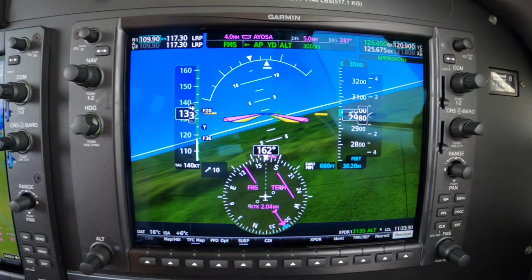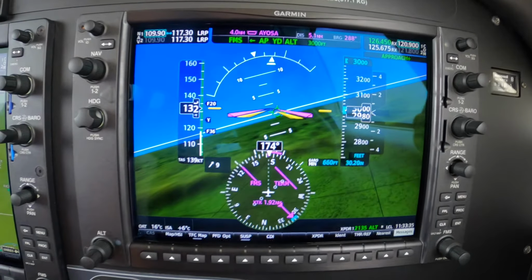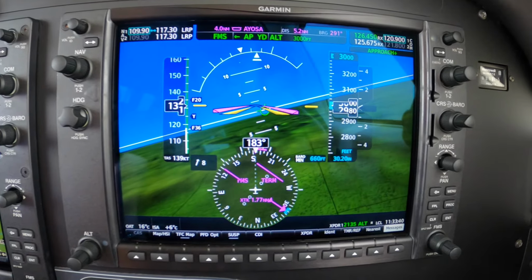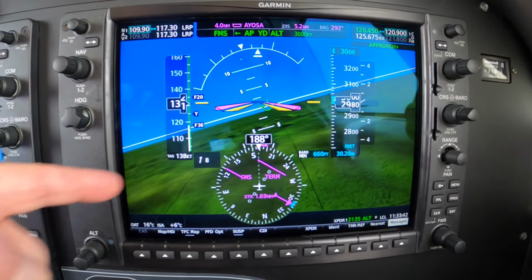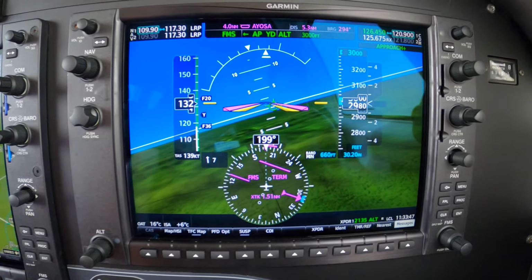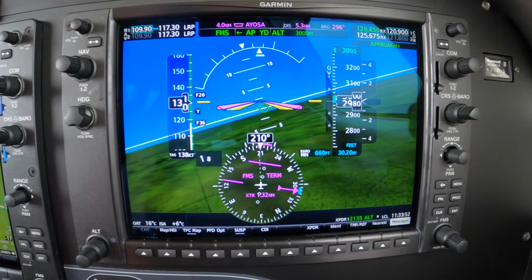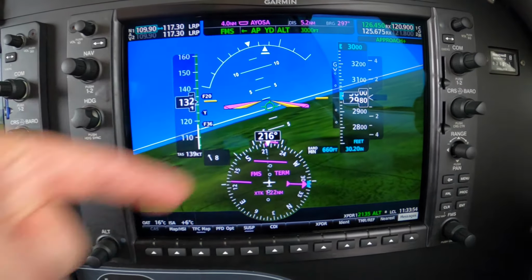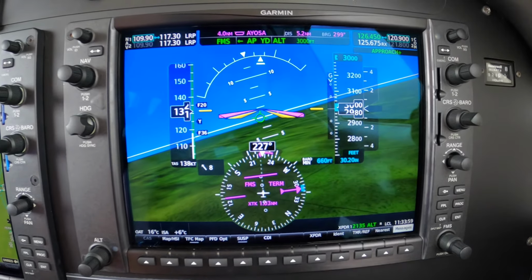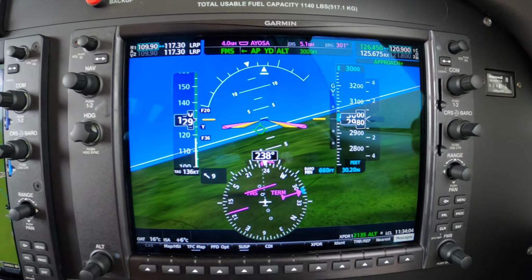Those of you who are not familiar with synthetic vision, this is actual terrain. 3020. It's satellite-driven data that populates this database. The little green circle with the 3 tick marks on it is where the airplane is going. And of course, the white line is the horizon.